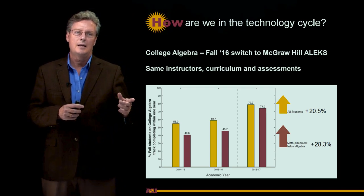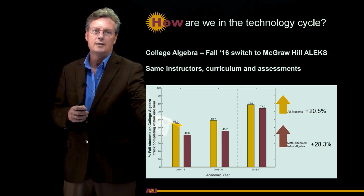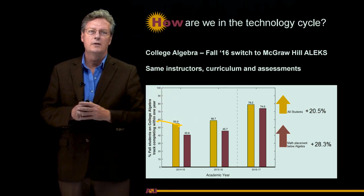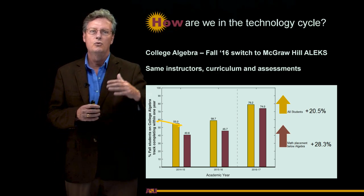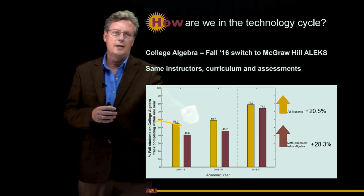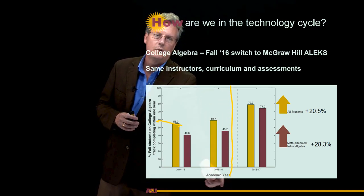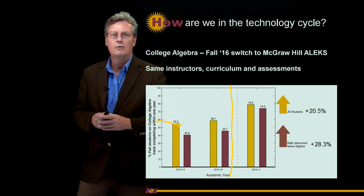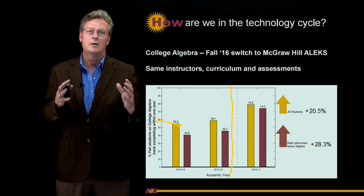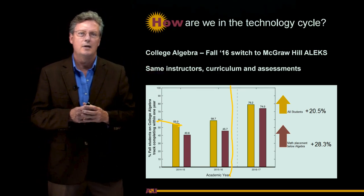This is an example of mathematics, in this case, college algebra. Historically, we've only had about a 55% success rate in this course. We tried a number of different experiments to improve our student success rate without breaking through that barrier. Eventually, we decided to try an adaptive program. So in the fall of 2016, we decided to employ ALEKS, which is adaptive software from McGraw-Hill. ALEKS provided us with an opportunity to personalize the learning experience so that every student had an individual path through the curriculum. And we found that that was tremendously successful.